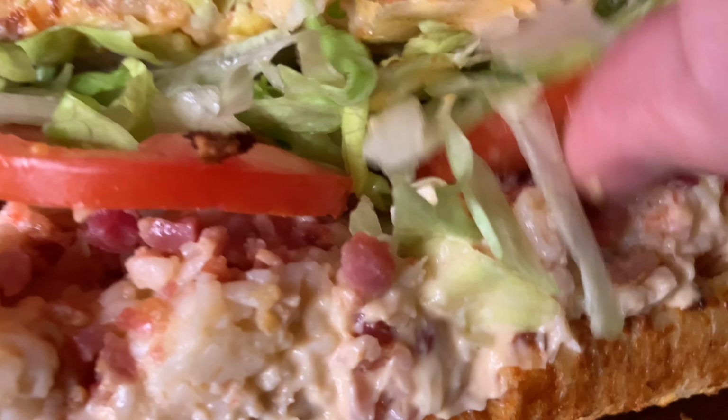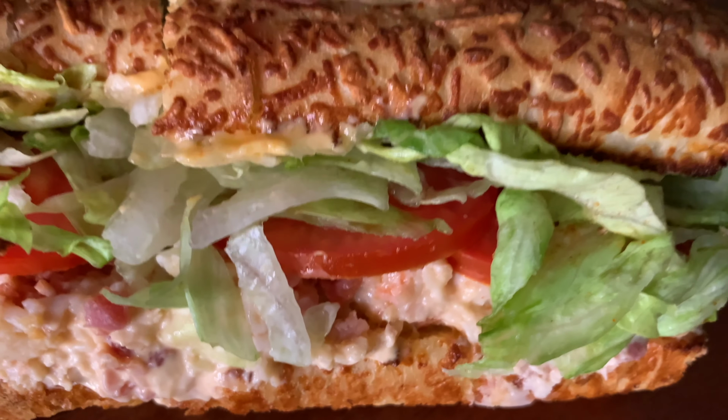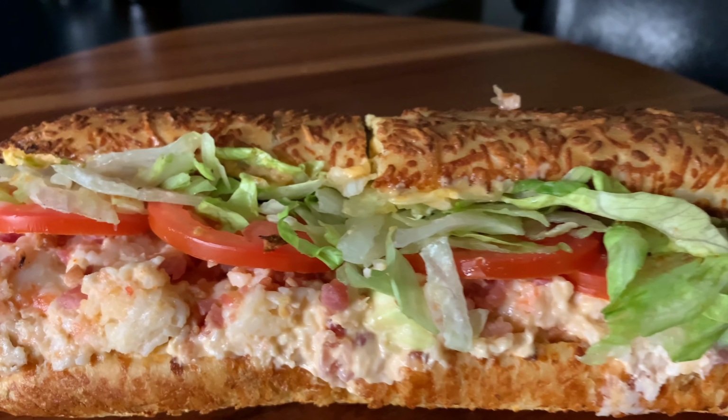And man, yeah, it looks really good. That Parmesan bread looks really nice too. It's kind of not the softest, but you know what? It's a sub, what do you expect? Okay, let's give that a try.